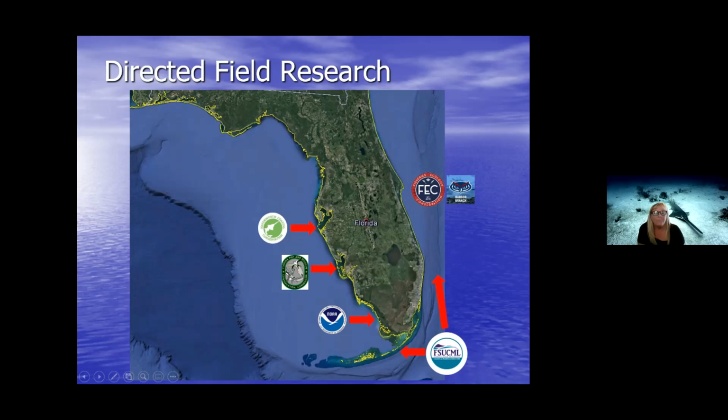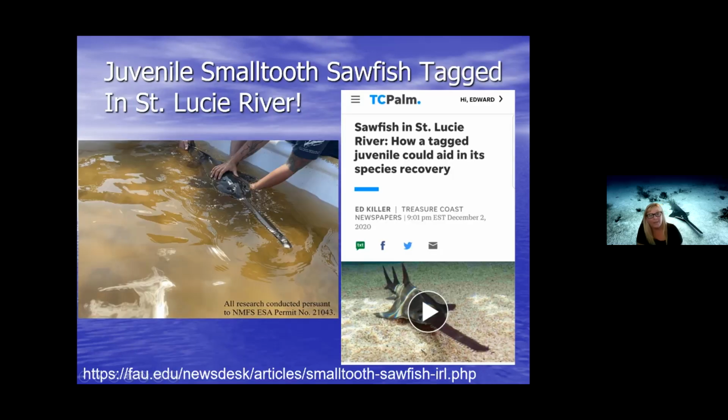So you may have seen since September, they've been able to tag 3 sawfish over in the St. Lucie River. You may have seen some reports in the newspaper, or you can go to the FAU news desk here and read an article about it. But thankfully, they have been able to tag some sawfish over that way for us and we're starting to get some good data from the sawfish over in the Indian River Lagoon.